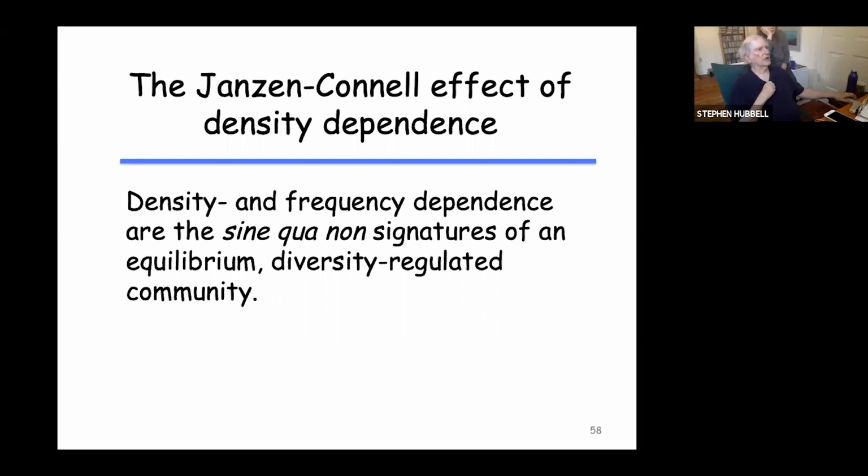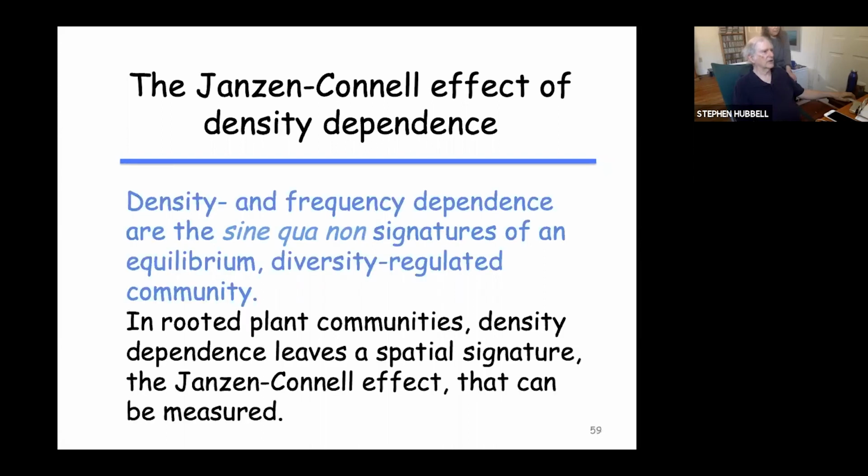So there's been a lot of research over the years in the search for density dependence in tropical trees, and the most famous of these mechanisms is one named after Dan Janzen and Joe Connell, called the Janzen-Connell effect. And this is important because we need to find density and frequency dependence if this forest is in equilibrium and diversity regulated. If it's not, of course, and I've already shown you evidence that it doesn't appear to be, we can look at the evidence for Janzen-Connell effects. And the reason we expect these effects is that these are rooted plant communities. So density dependence leaves a spatial signature, which is what Janzen and Connell talked about, that we can measure.